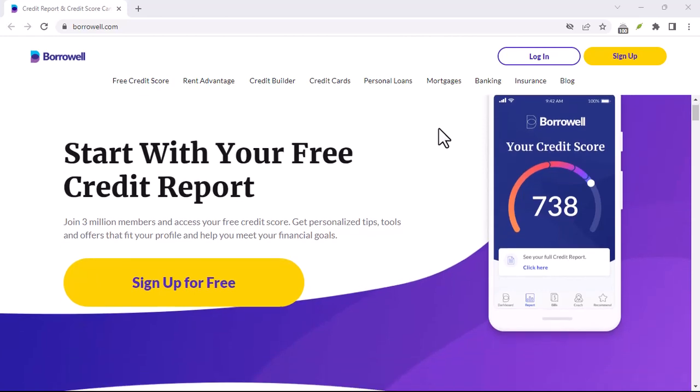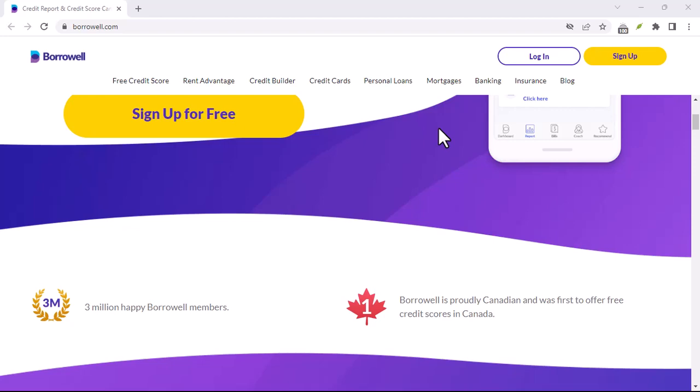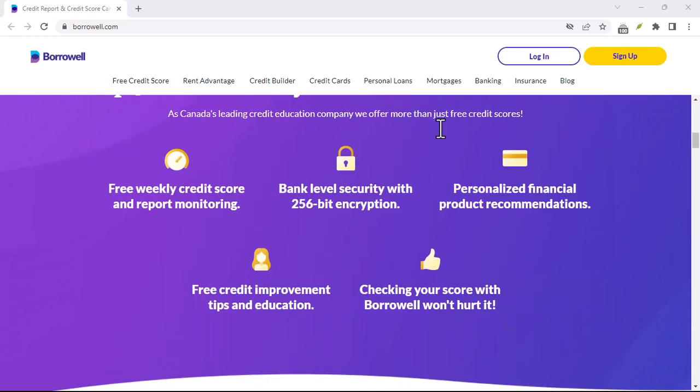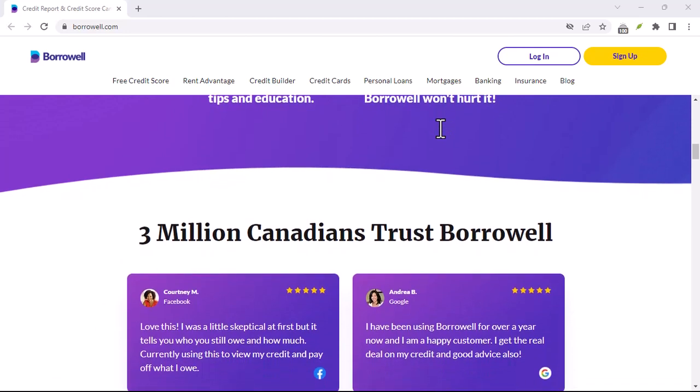Is building credit in the U.S. a total mystery? Ever looked at a loan application and felt like you needed a decoder ring to understand your credit score? You're not alone. Building credit, especially when you're new to a country, can feel like navigating a financial labyrinth.